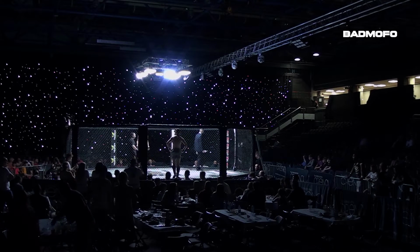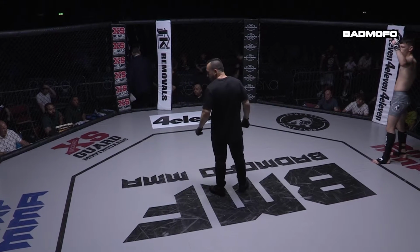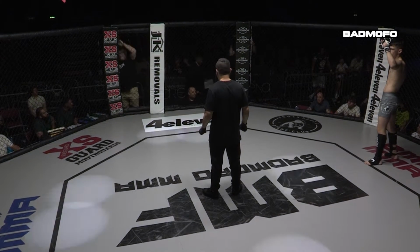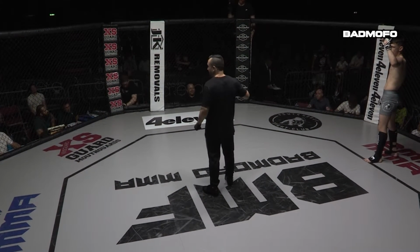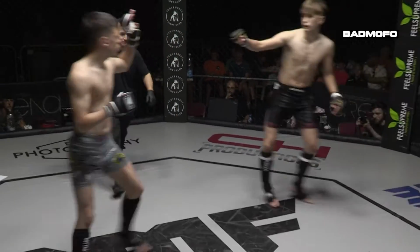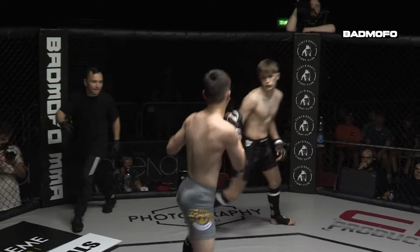Here we go, ladies and gentlemen. This is the co-main event of the junior card, a 68-kilogram MMA contest. Tom Johnston, 2-0, fighting out of the blue corner from Tap Out Knockout. He's in the black Smash shorts with a little bit of red trim as he takes on Powerhouse Fight Club's Callum Walker, in the gray shorts, a 2-1 record. So these guys have competed before.